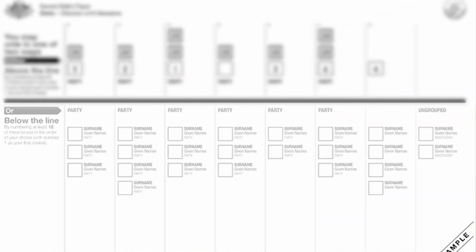If you vote below the line, you can put your preferences on individual candidates, rearranging them in ways however you want. So you can be like, I like all these people in this party except for one. Or I really like their bottom candidate who isn't going to get many votes otherwise. Or I like most of this party and then just one person from this party, but not the rest of them.